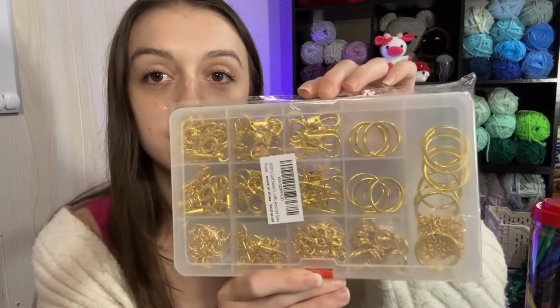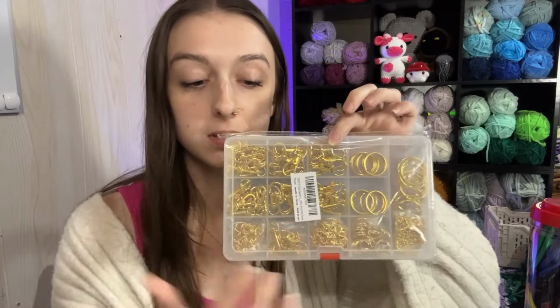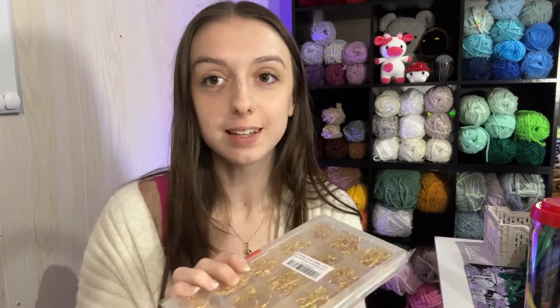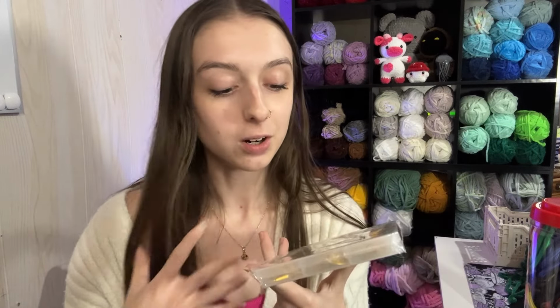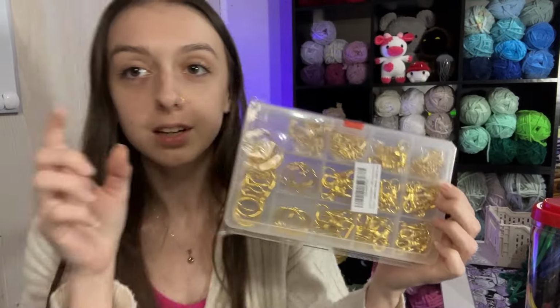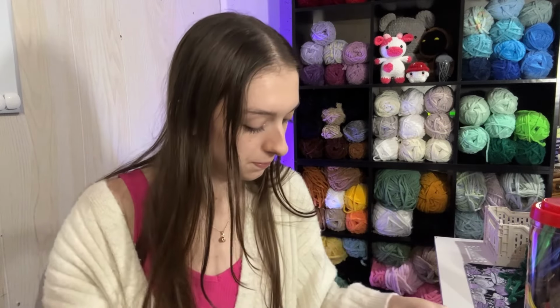And then I bought a pack of keychain clasps for making keychains, all gold, because personally I'm a gold girl, so I would prefer mine to have gold hardware, and these have the actual hook clasps. The other ones I have are just the circle ring, so I thought these would be a lot better.